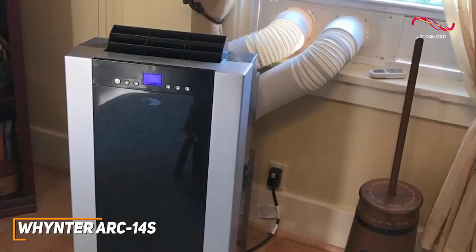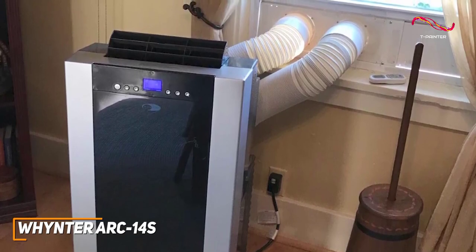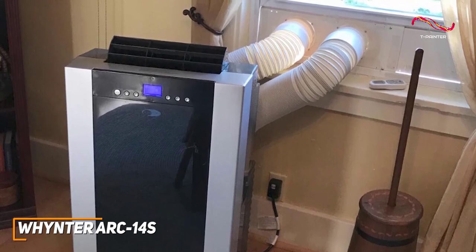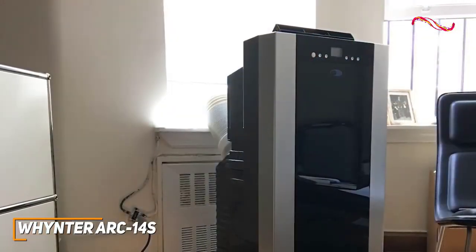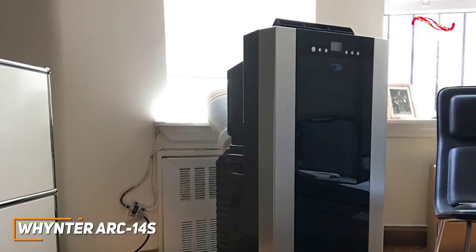The WinterArc 14S is a quality all-around option that can reliably cool spaces up to 500 square feet, and you get three built-in operating modes depending on your needs and impressive, efficient performance over larger spaces. If you don't want to splurge on a high-end option but still want a solid AC unit that can keep your space comfortable, this is a great choice.